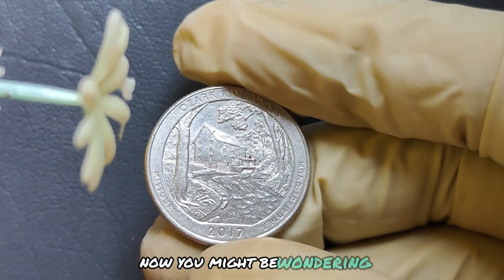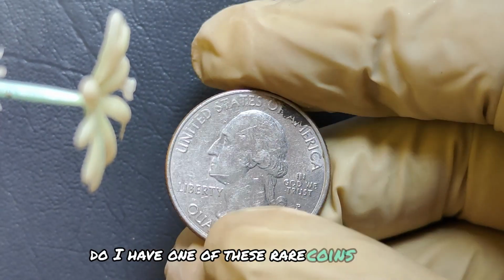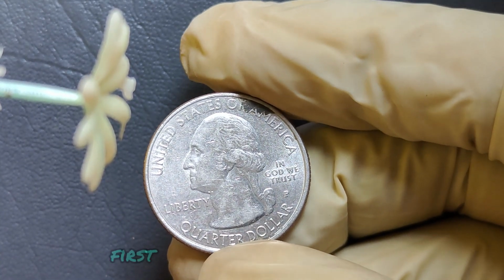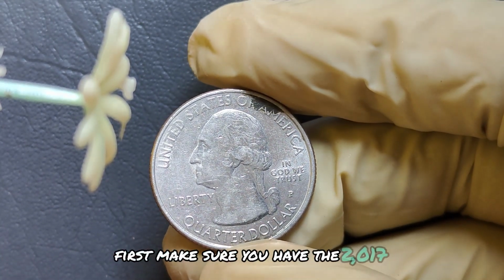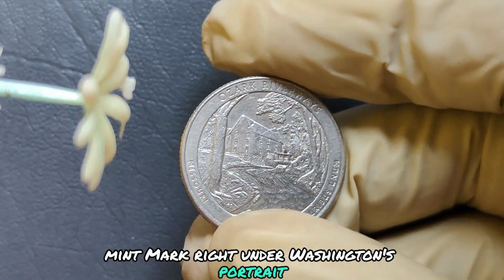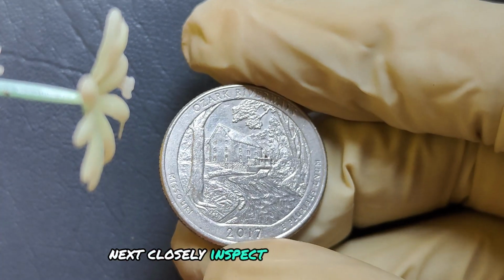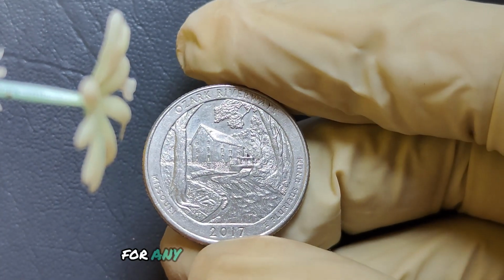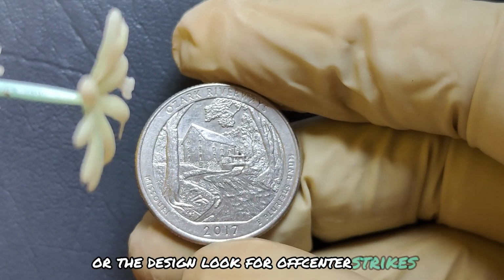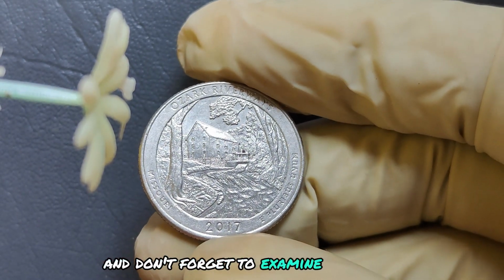Now, you might be wondering, do I have one of these rare coins sitting in my pocket right now? Here's how you can check. First, make sure you have the 2017 quarter with the P mint mark right under Washington's portrait. Next, closely inspect the coin with a magnifying glass for any signs of doubling on the lettering or the design. Look for off-center strikes, and don't forget to examine the edges.